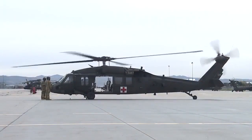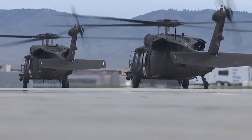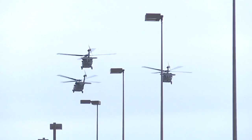The Idaho National Guard trains for these scenarios using simulators, and Lieutenant Colonel Washington told us it normally takes 20 to 40 seconds to make the transition during inadvertent IMC. In this instance, they were really working against the clock.